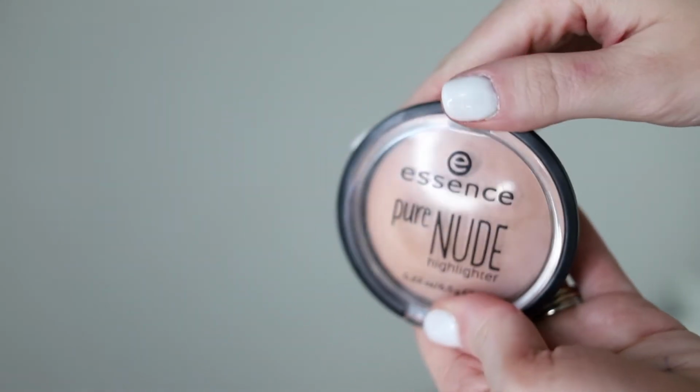So don't go into this thinking that you're gonna get a blinding highlighter, but if you want something that's like a glowy powder, you could almost even use it in place of setting powder. I don't know that I would do that, but let's say you don't like to set your face with powder, but you wanna look extra glowy, rub your brush in this and dust it all over your face and you're gonna look so glowy.